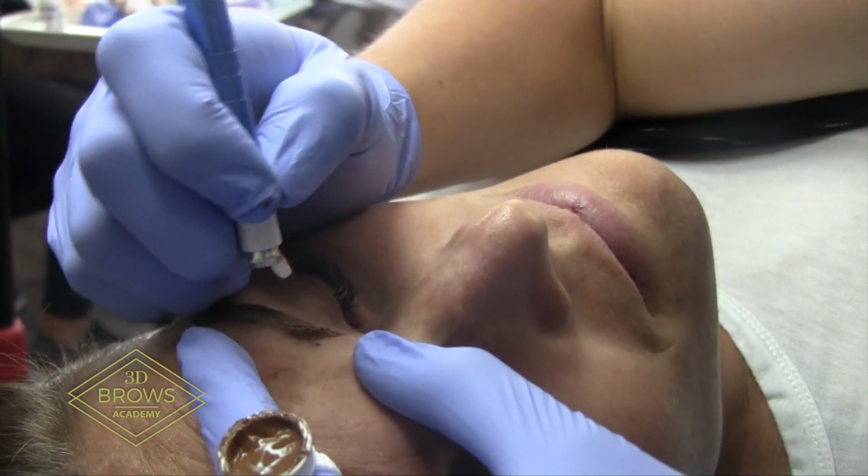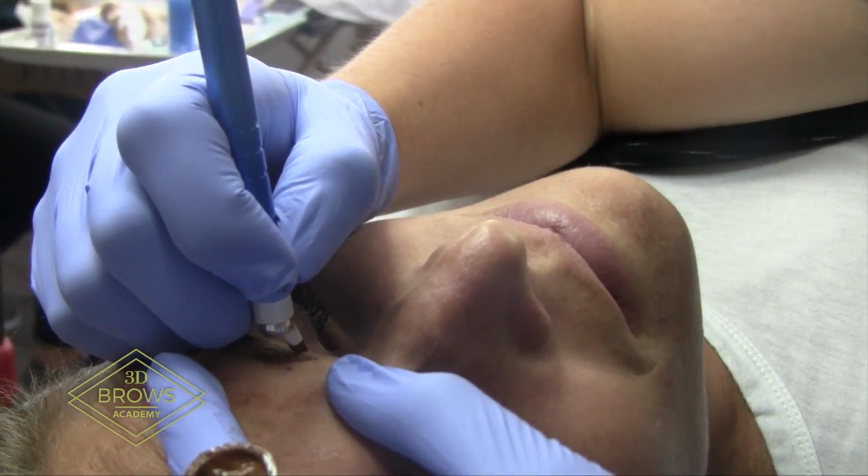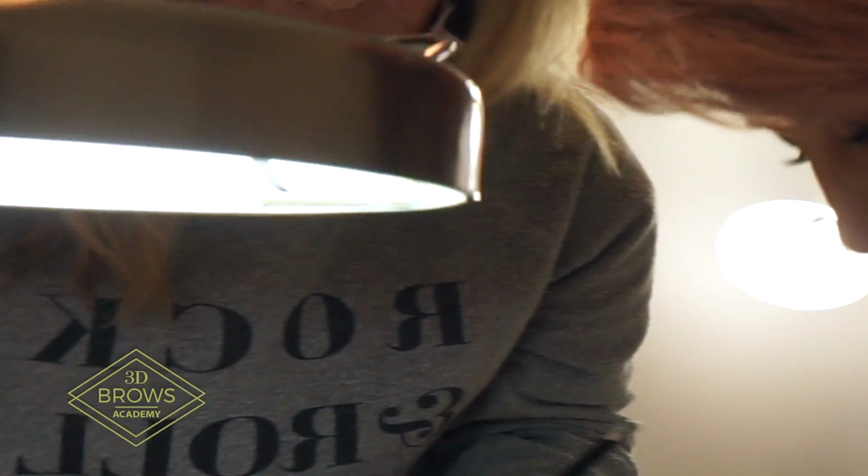And so one thing I learned here is that from the get-go, I've been applying way too much pressure. And so that's something that's been really hard for me to correct because at that point, it had become kind of a habit. One thing that Patty's been really great with working with me is being sure that I'm doing that right pressure and holding that blade correctly and making sure that when my client leaves, they're going to have the best possible outcome with their treatment.